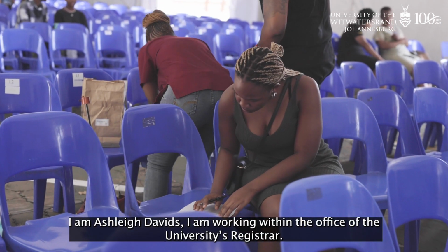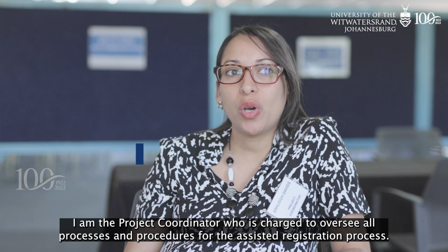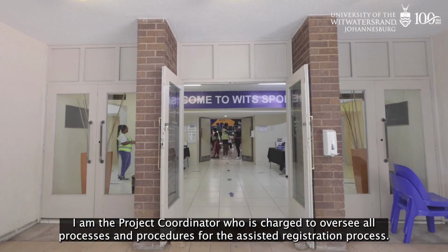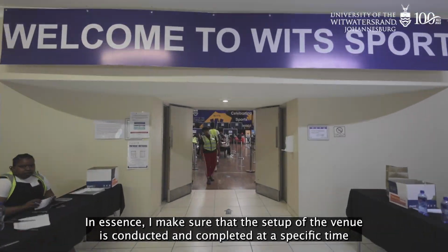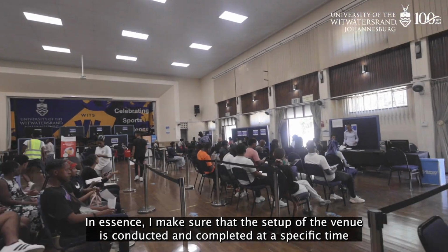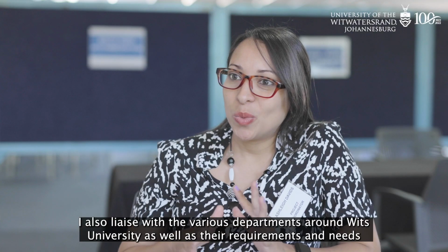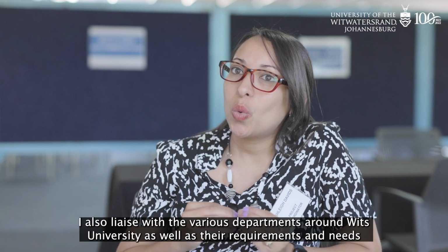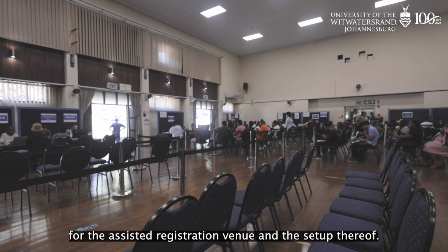Ashley Davids. I am working within the Office of the University Registrar, and I'm the project coordinator who is charged to oversee all processes and procedures for the assisted registration process. In essence, I make sure that the setup of the venue is completed at a specific time for assisted registration, and I also liaise with the various departments around Wits University regarding the requirements and needs for the assisted registration venue and the setup thereof.